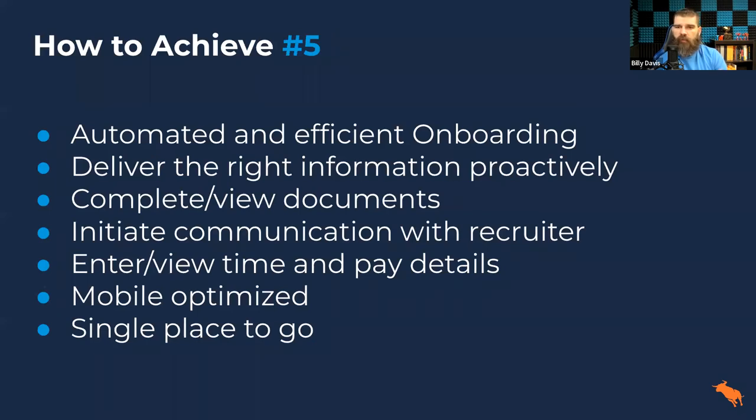Self-service is a necessary requirement to create an automated and efficient onboarding. You want to make sure that you're doing it at every step of the process that you can. You want to deliver the right information proactively, whether that's the job offer stage, before somebody starts, what documentation needs to be done, information about how to enter time, how to view pay stubs. Think about all the different areas as far as the onboarding journey goes.